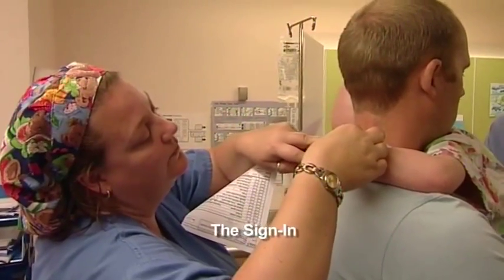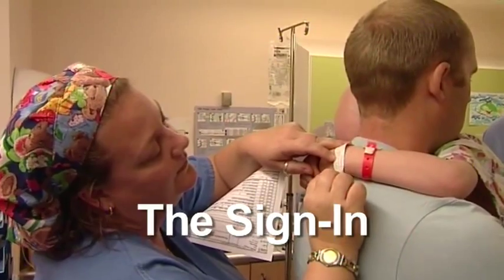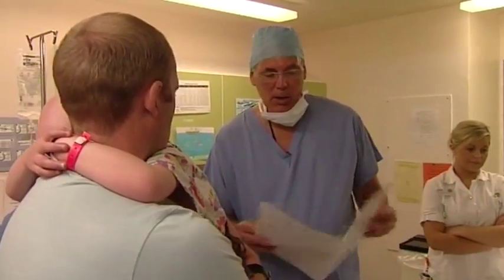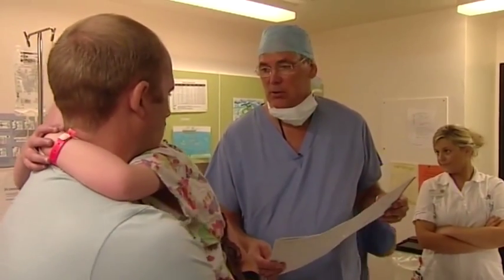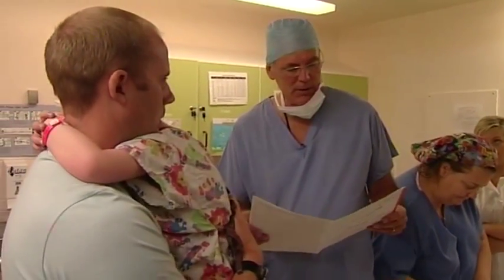The sign-in is a point at which we check the things that are critical for us to check before the patient goes off to sleep. So obviously that we've got the right patient and that we've got the right patient for the correct operation. We have a consent form here, which is for a right pneumonectomy. Do we have an arrow on the right? Cross. A cross. Okay, we'll put that in a second.